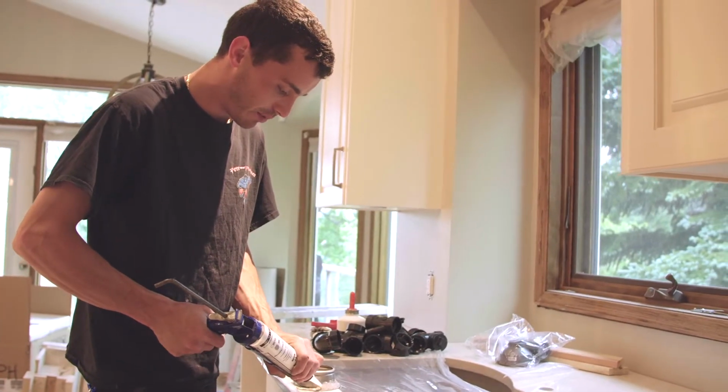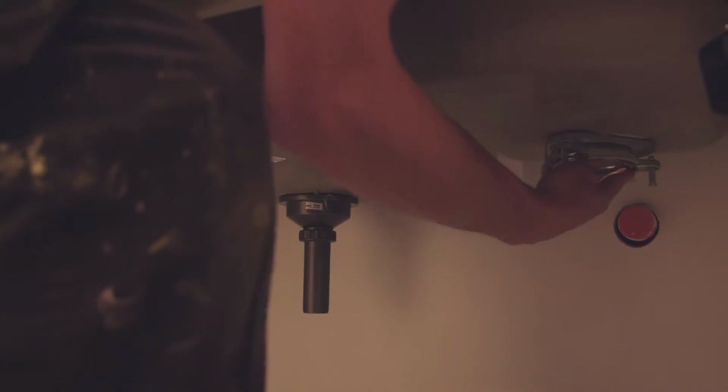When we have fairly large family gatherings, it's really nice to have a kitchen that works well, and we often end up with a lot of people in that kitchen as well.